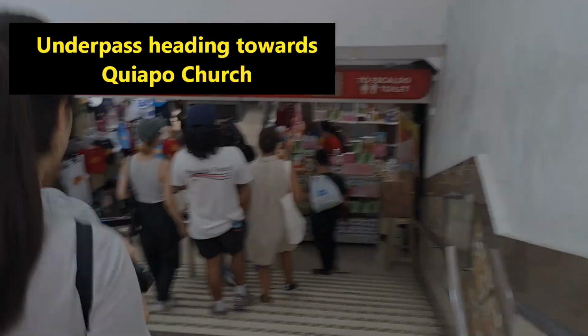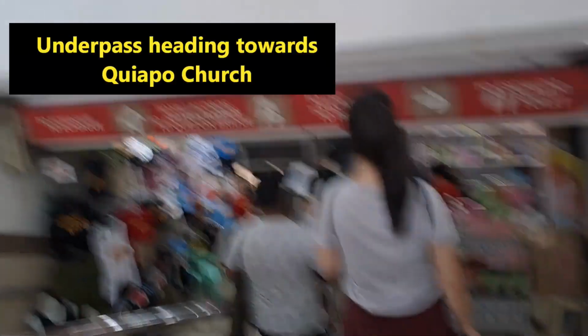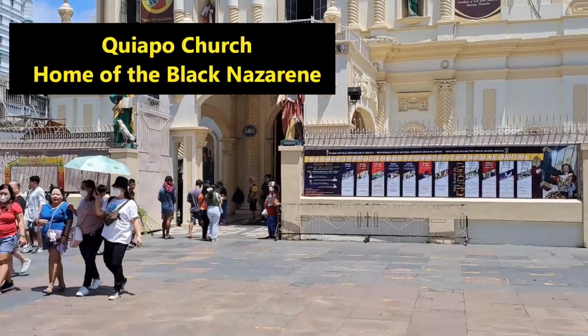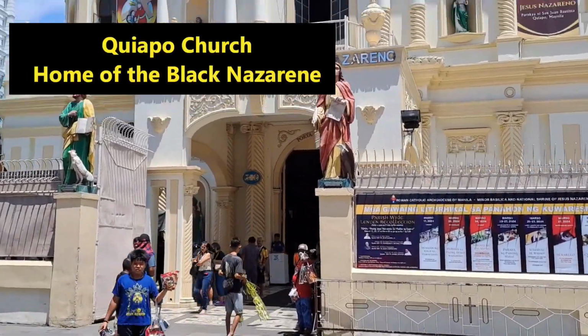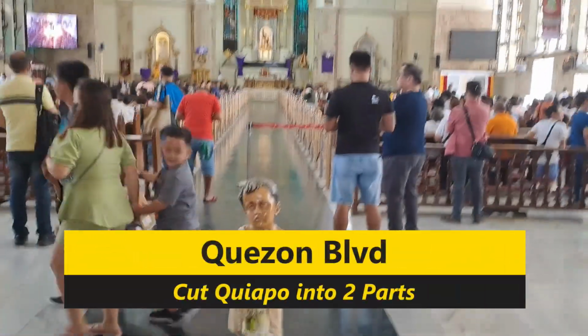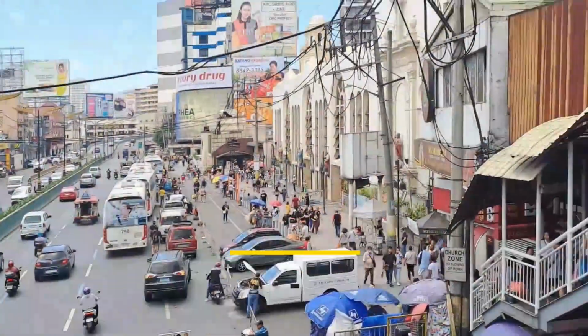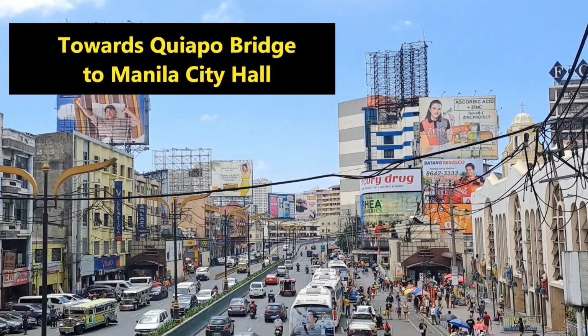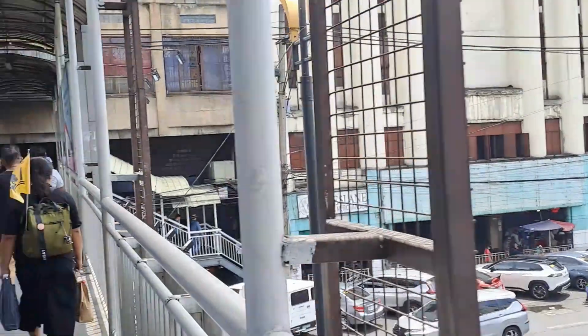Next was a walk through the underpass all the way to Quiapo Church, home of the Black Nazarene. This underpass, the Lacson Underpass, was constructed in the 1960s and thereby divided this zone into two parts thereafter. So to go to the Nakpil house back to the other side, the tour had to walk up the overpass this time.